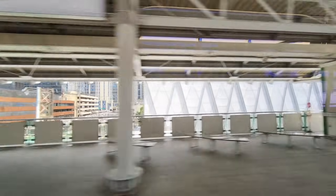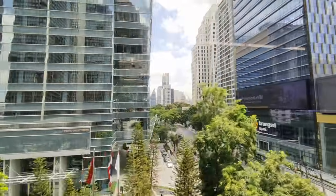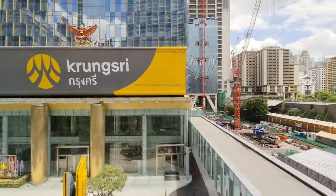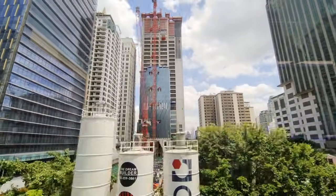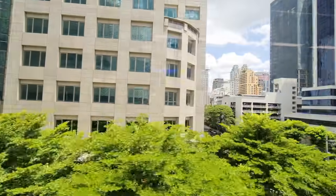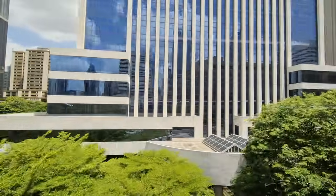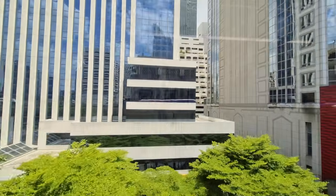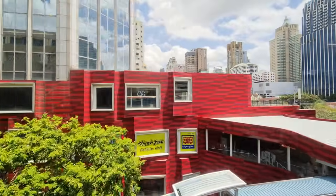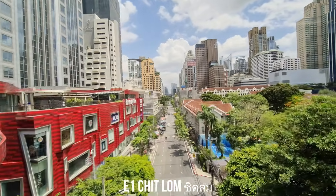Wireless Road. This is a new construction office tower as well. And then here the Mercury Ville shopping mall and Langsuan Road, and here at the end you get to Lumpini Park.